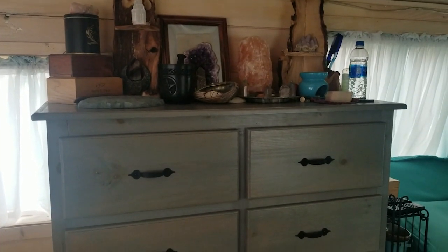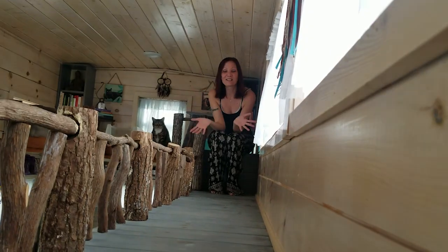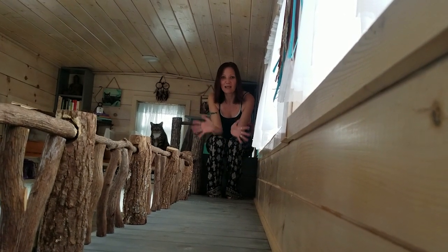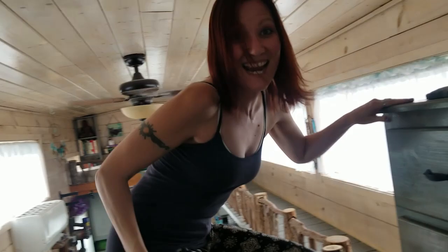I had my builder create me custom cabinets and storage so that all of the paint and stain matched. This is my catwalk. I absolutely love my catwalk. It's my favorite thing in my entire tiny house. It's supposed to hold about 200 pounds, and it's been working so far so good. Yay!